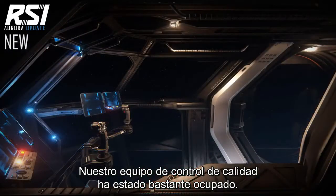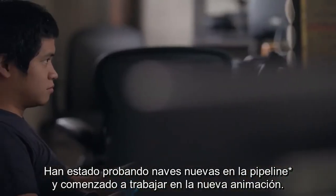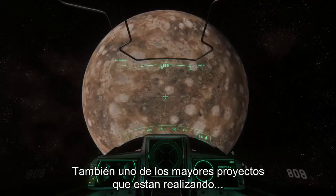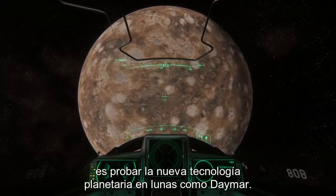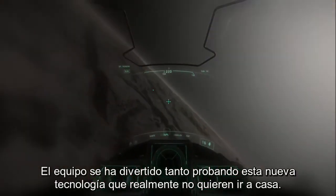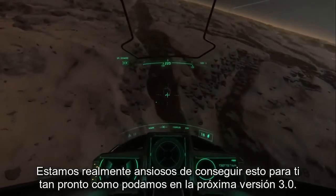Now, our QA team has been quite busy. They've been testing our new ships in the pipeline and started working on our new animation pipeline. Also, one of the biggest projects they're undertaking is testing the new planetary tech on moons, such as Daymar. The team has had so much fun testing this new tech that they really don't want to go home. We're really looking forward to getting this to you as soon as we can in the upcoming 3.0 release.